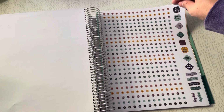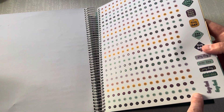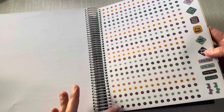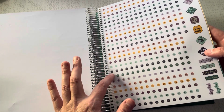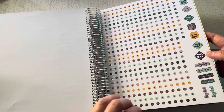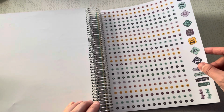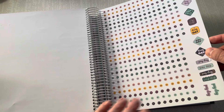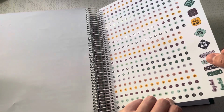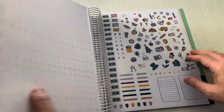She also does include all the daily stickers. So each month there's 1 through 15 and then 16 through 31. So it should be 12 sets. 1, 2, 3, 4, 5, 6, 7, 8, 9, 10, 11, 12. So each month then she provides you the stickers so that you can manually do your calendar. If you're not wanting to fiddle with these stickers, you can write them in yourself. But she gives them to you, which is awesome.